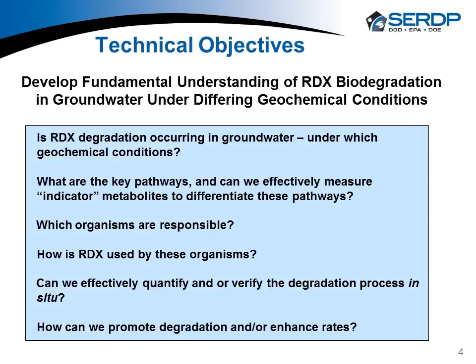Is RDX degradation occurring? Under which conditions? What are the key pathways, and can we measure specific metabolites? Which organisms are responsible? How are these organisms using RDX in the environment? Can we effectively quantify or verify degradation processes in situ? And how can we possibly better promote degradation and enhance rates?